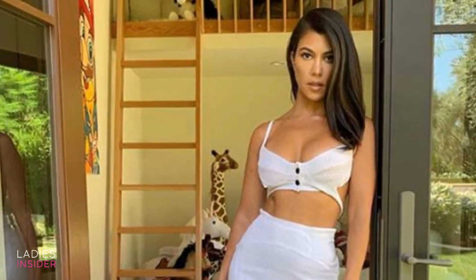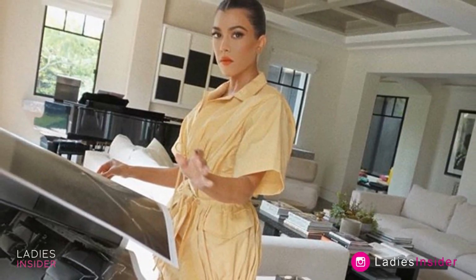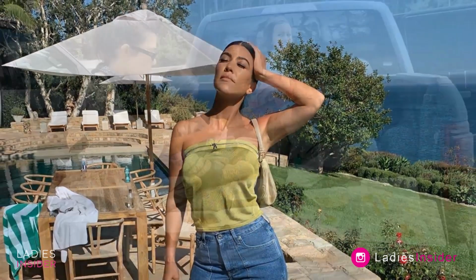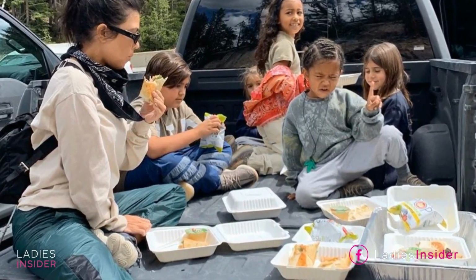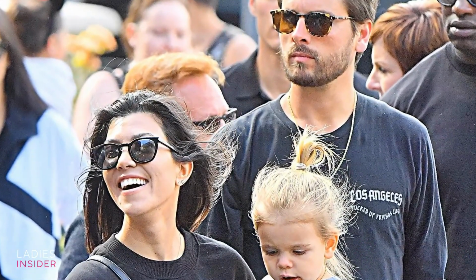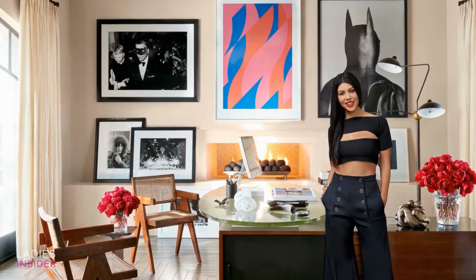Kourtney Kardashian has a passion for interior design, and previously said she would have loved to pursue it as a career if she hadn't found fame on Keeping Up with the Kardashians. So it's understandable that her family home is styled to perfection and truly luxurious, with sprawling gardens and an impressive playhouse for her children Mason, Penelope and Rain, constructed by their dad Scott Disick. Take a look through the gallery to see more of Kourtney's house.